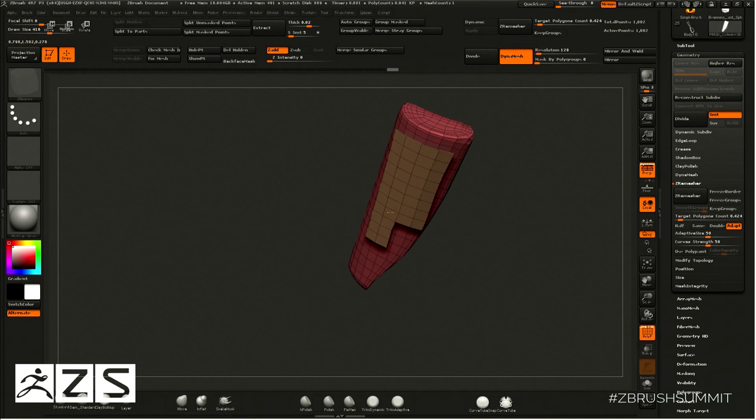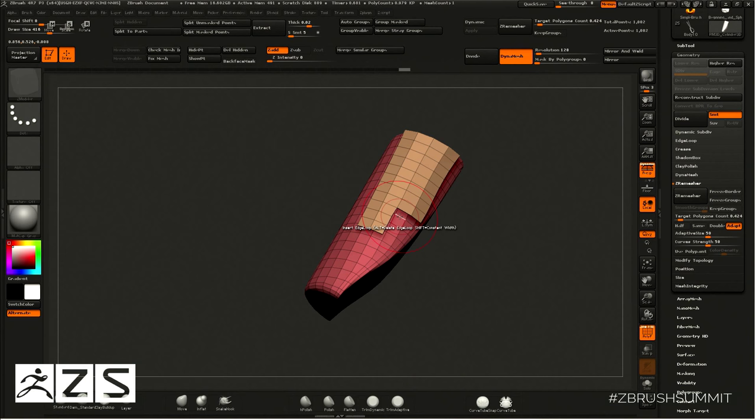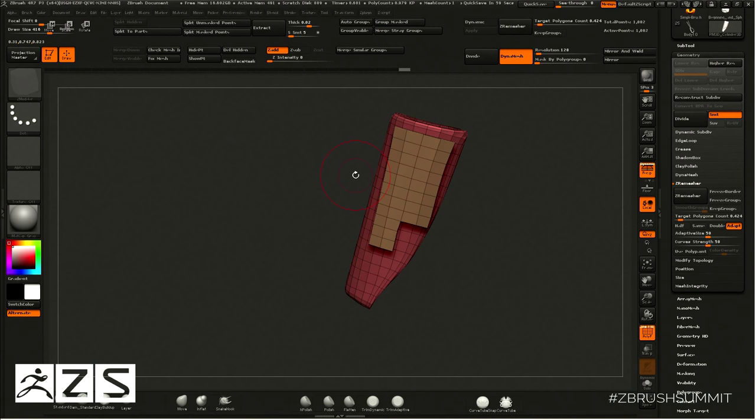Ta-da. And so there are right angles in here and it's a bunch of squares, but imagine if that shape was something really specific and really flowing, with a perfect circle on the end. Now I have this great clean geo to work with. So again, that's how I got all those machine parts. I started pulling things off of stuff that was already there and I just kept going with all these details.